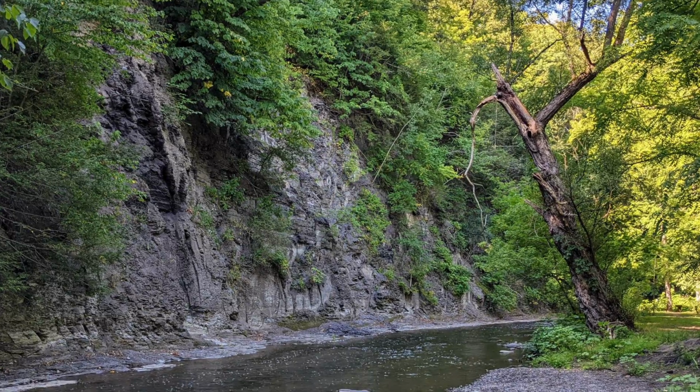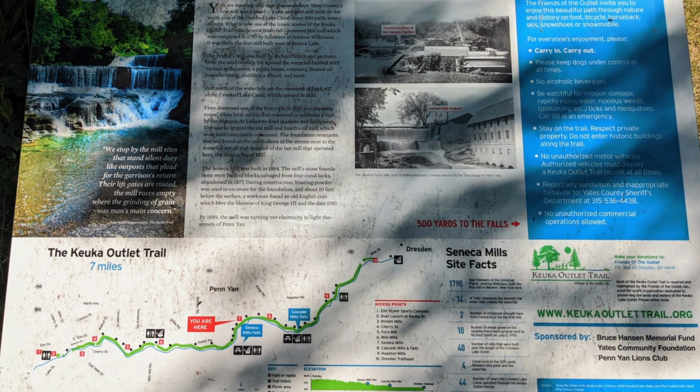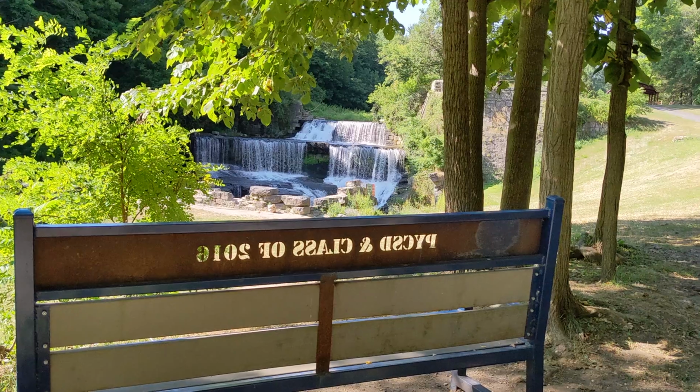Today we're going on a hike on one of my favorite family-friendly trails in the Finger Lakes, the Keuka Outlet Trail. Like so many places in the Finger Lakes, the Keuka Outlet Trail is rich in both natural beauty and history.